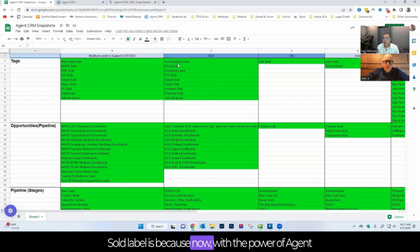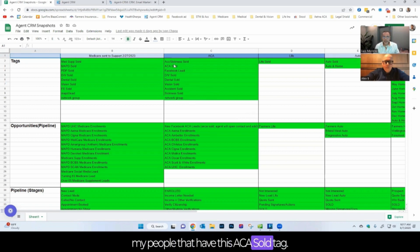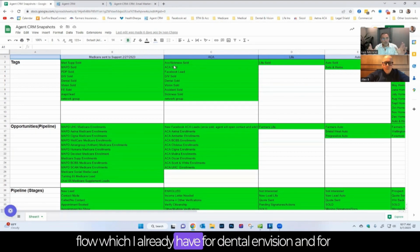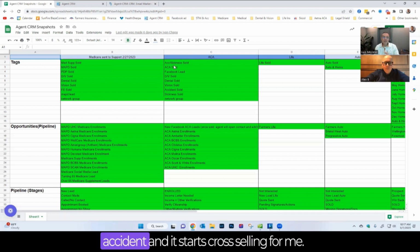Because now with the power of Agent CRM, I can tell Agent CRM, go get me all my people that have this ACA sold tag, and I want to put them into a workflow for dental and vision. Okay, I want to put them into a workflow for maybe an accident or a sickness plan. So it gives me power. And then all I need to do is create a flow, which I already have for dental and vision and for accident, and it starts cross-selling for me.